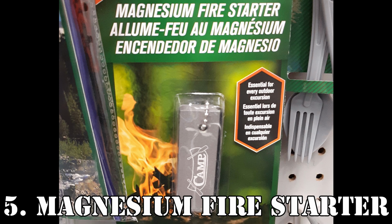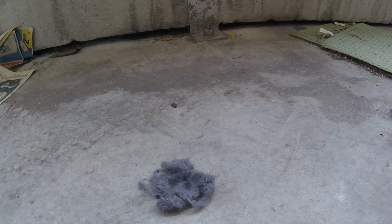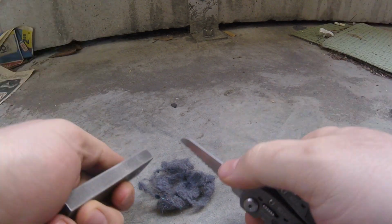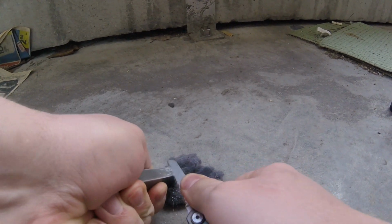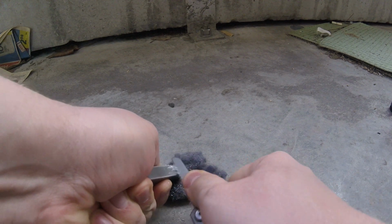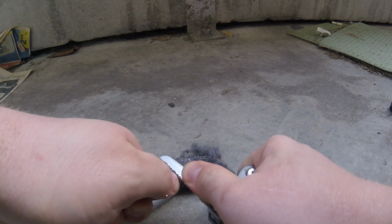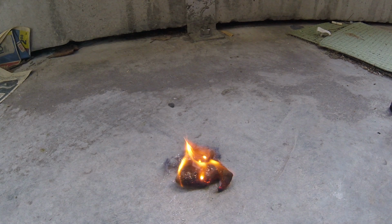Number 5. Magnesium fire starters, lighters, and matches. One of the most important bits of kit while you're out camping is having the ability to start a fire. At Dollarama, you can get matches, lighters, and these handy magnesium fire starters. I would recommend having all three so you have fire starting redundancy. To use, simply flake off a bit of the magnesium brick and then scrape the mounted ferro rod to get a quick reaction with the magnesium to assist in lighting your tinder. This can also be found in the seasonal camping equipment section.